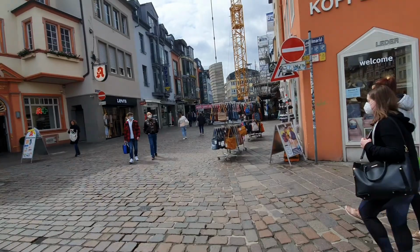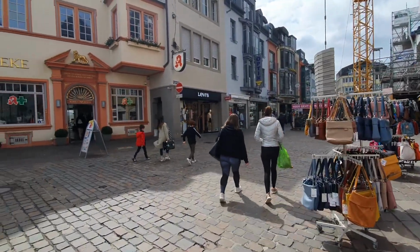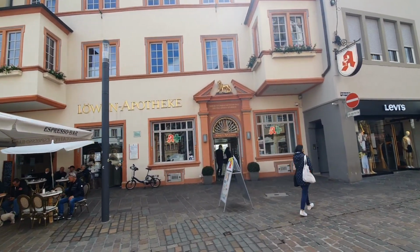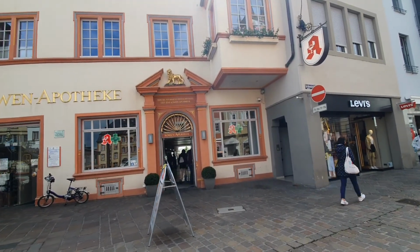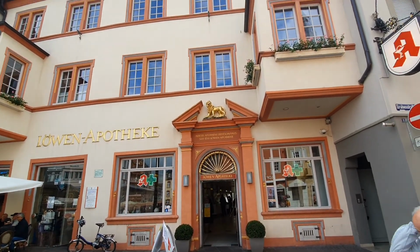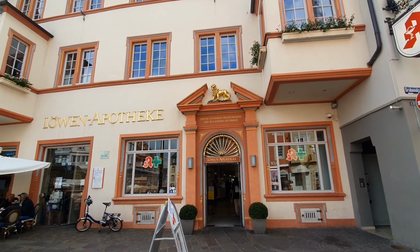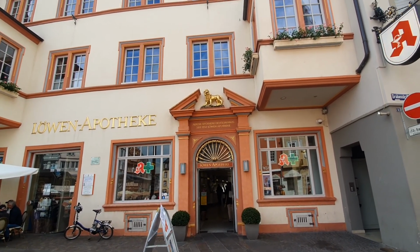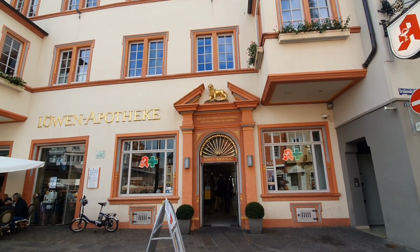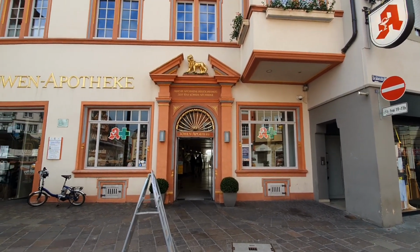That's an old drugstore. The drugstore has been here since 1241. It's called the Lion Drugstore. It's the oldest dispensary or drugstore in Germany. 1241, since the Dark Middle Ages. Impressive.